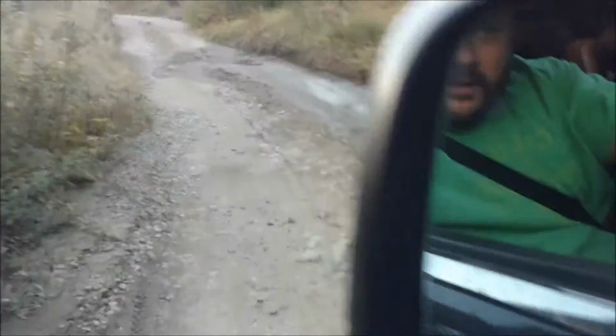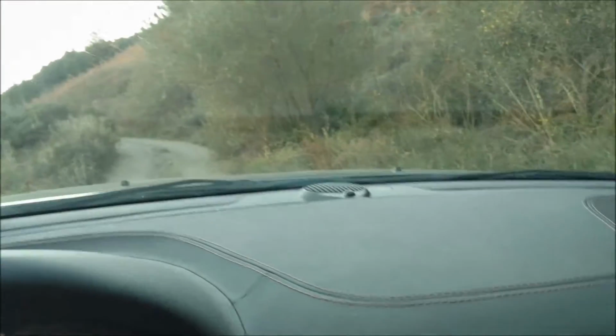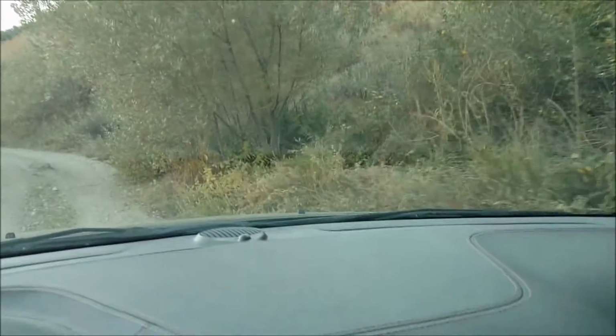Some more water there. Definitely a spring coming out. Probably a good place to put a game cam. Probably get some animal stuff in there.